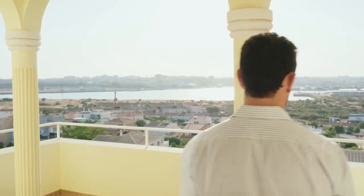Our services extend beyond just finding a property. We offer financial services, property management, and relocation services, and we ensure a very smooth transition. So, are you ready to explore the possibilities in Portugal? Contact us today. We've helped hundreds of clients just like you discover their dream property in Portugal.